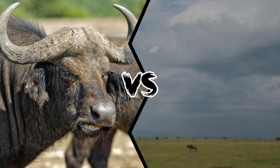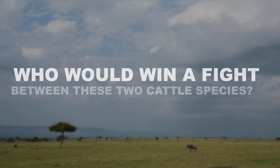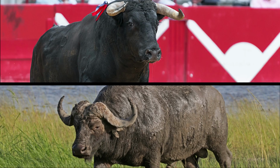Cape Buffalo versus Spanish Bull. Who would win a fight between these two cattle species? Spanish Fighting Bull and Cape Buffalo may be good competitors. They are very similar in many aspects.